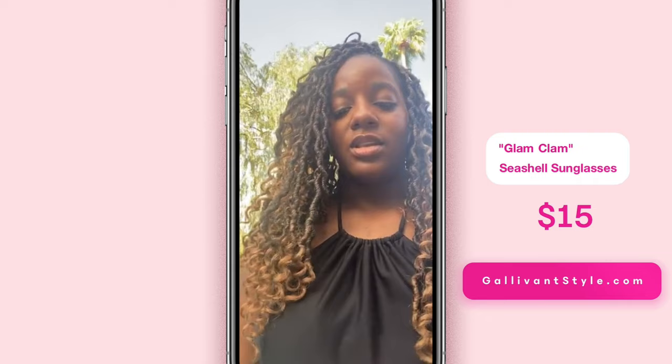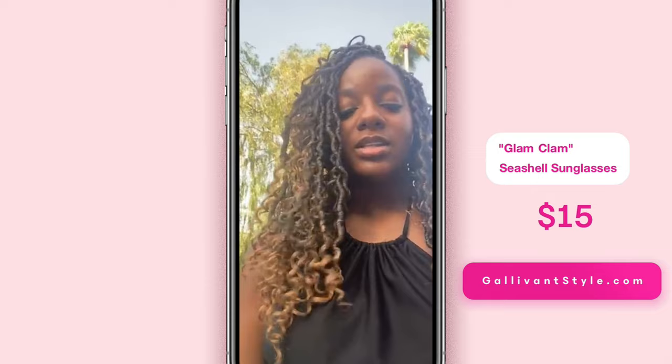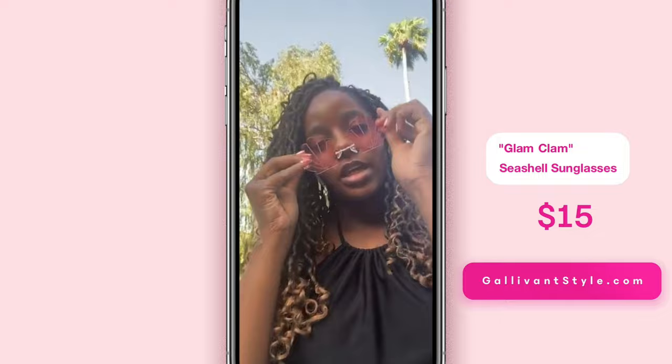And then we are going to move on to another pair of shades. Now, what I'm showing you tonight isn't even everything that we got. Because if I showed you everything that we had, it would be like a 3-hour live. Because we literally have so many pairs of sunglasses. So many pairs, so many different colors. And more coming in because the season is here.